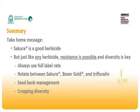Now, this would have been our suggestion prior to doing these experiments, of course, but here we have the data for a brand new product to show that cutting the rate is indeed a very ill-advised practice in this case. So use the full label rate and certainly rotate between these various options now, including Sakura, Boxer Gold, and Trifluralin. And really, that's just an excellent situation from a resistance management standpoint.